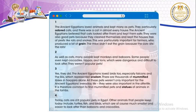This was particularly important for farmers وده مهم جدا أيضا بالأخص للفلاحين who produced a lot of grain ينتجوا حبوب كتير. The mice والفئران didn't eat the grain مش هياكلوا الفئران مش هتاكل الحبوب دي ليه؟ لأن because the cats ate the rats طبعا لأن الكاتس بتقضي على الراتس بتاكلهم. Let's move to paragraph number 2.